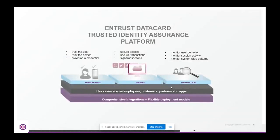If you talk about integration-wise, unfortunately, I do not have a slide. But yes, we do a wide variety of integrations with enterprise applications and enterprise resources. A wide variety of ecosystem is supported with Entrust.